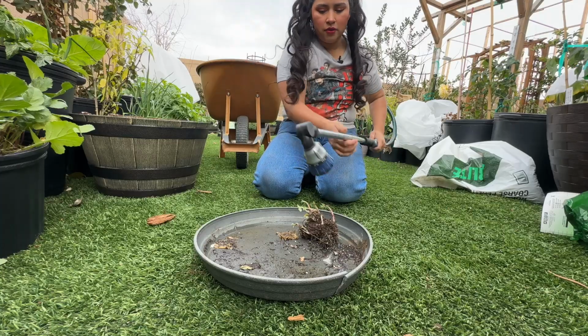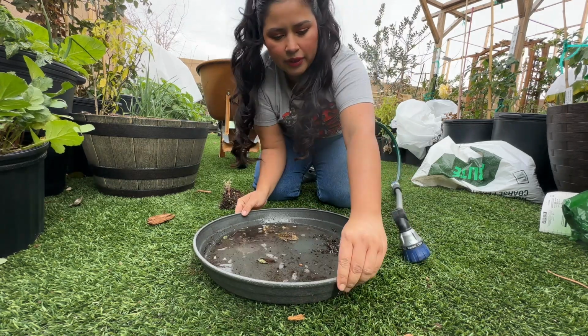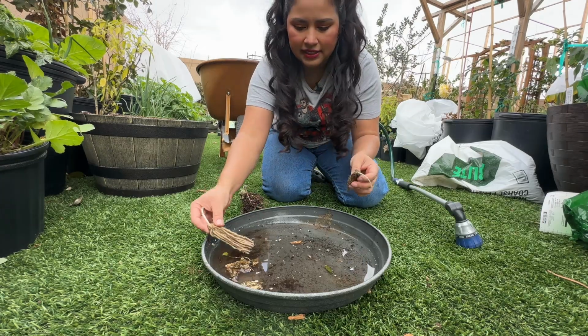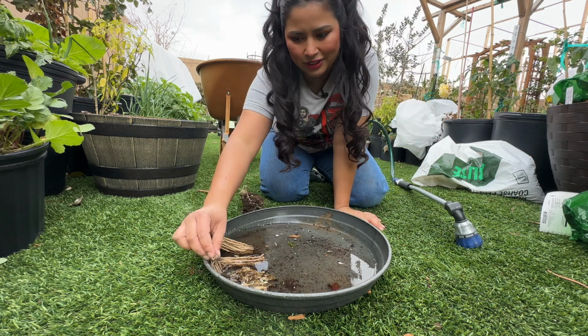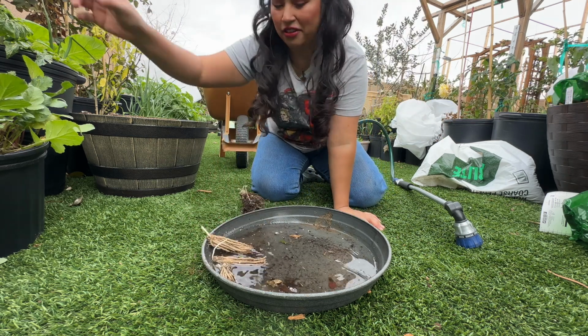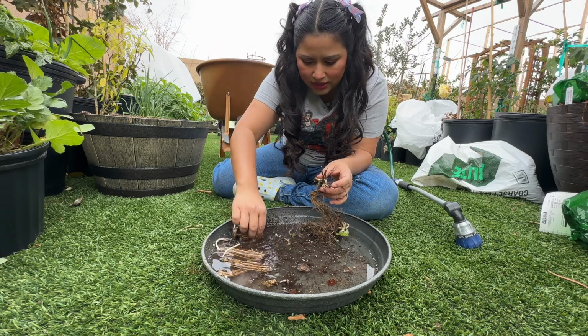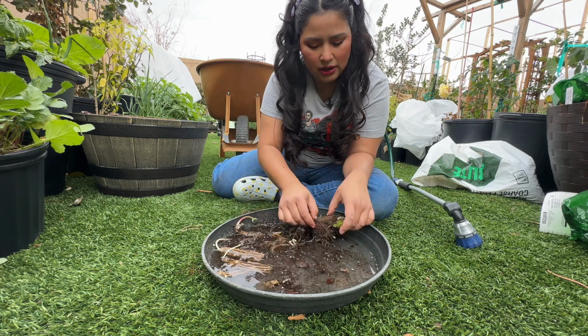I have my watering wand. Oh no, mine is broken. Will it still work? So first I'm gonna set down my asparagus roots. Here's what these look like. Look at those roots. They're gorgeous. I'd say they might even look better than the ones I ordered online.